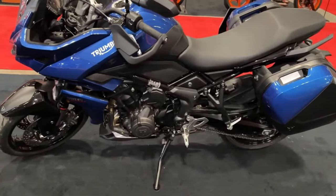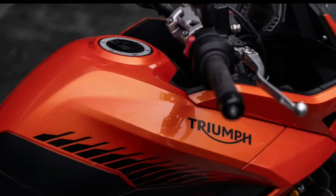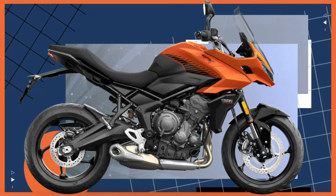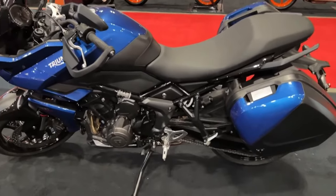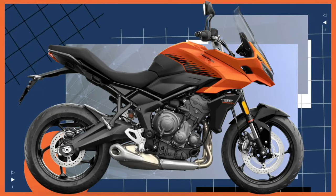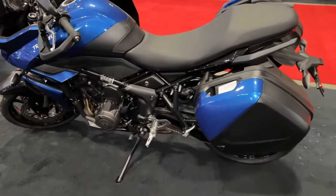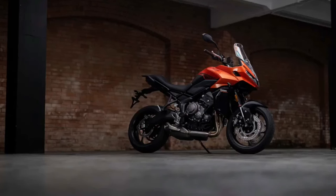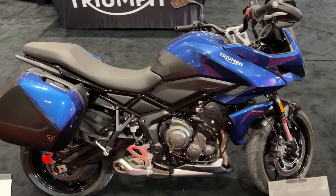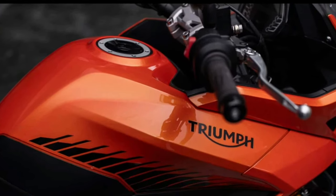Unleash adventure with the 2025 Triumph Tiger Sport 660. Triumph proudly introduces the 2025 Tiger Sport 660, a versatile adventure motorcycle designed to conquer any terrain with confidence and agility. Drawing on Triumph's heritage in adventure riding, the Tiger Sport combines rugged performance with modern features for an exhilarating riding experience. With its striking design and commanding presence, the Tiger Sport exudes adventure-ready capability.